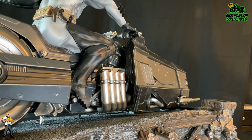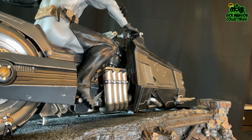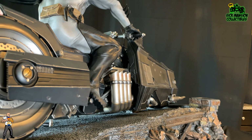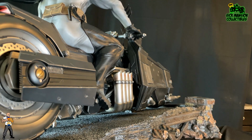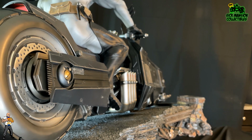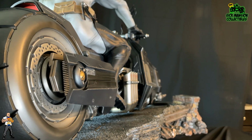Beautiful work. You got that covering in the back where the tire meets. Great detail, great work, man. I love the way all of this just coincides with each other, and it just looks amazing. Great work, man. It's phenomenal.